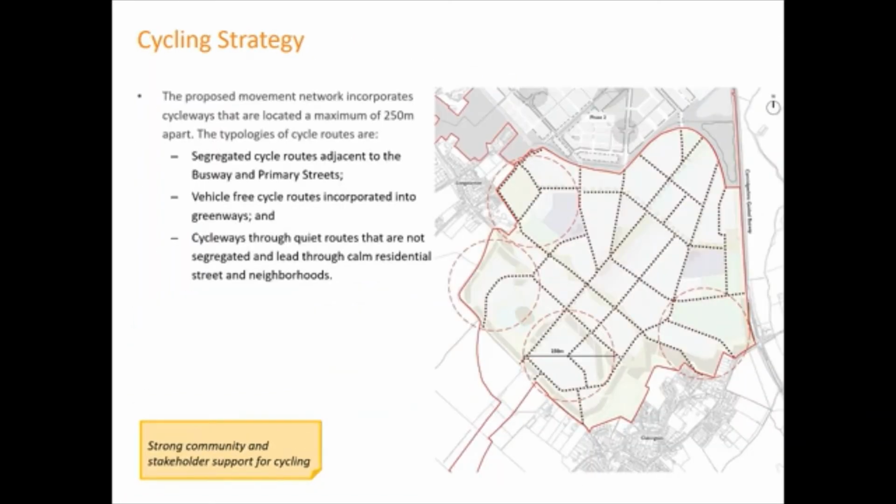And that is a diagram that explains the cycling strategy. In a lot of studies, people have found that if we have good, segregated and bicycle-friendly routes every 250 meters in a grid form, then people are actually much more likely to cycle. So along all our primary and secondary streets, we will have segregated cycle routes, as in phase 2. Then in all the open spaces, there will be car-free cycle routes.